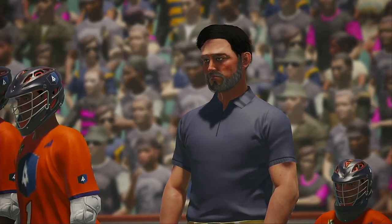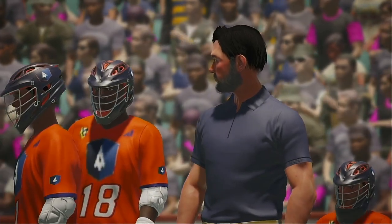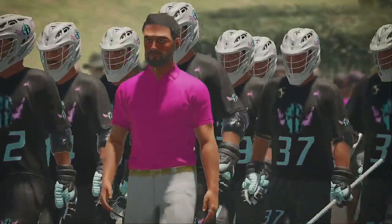Looks like the stands are filling up here at Newark Stadium. Couldn't ask for better weather than this.